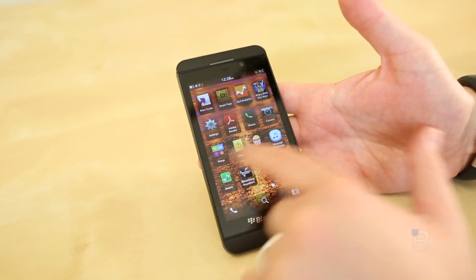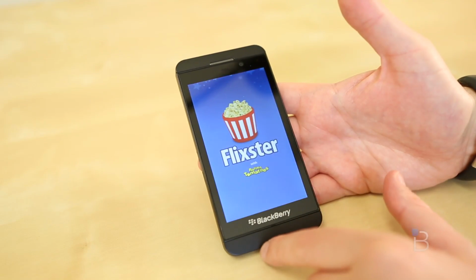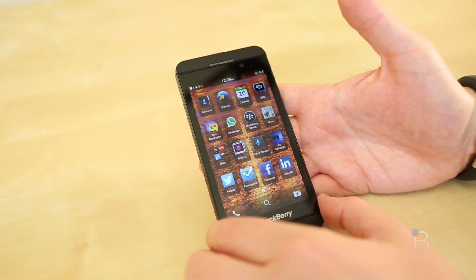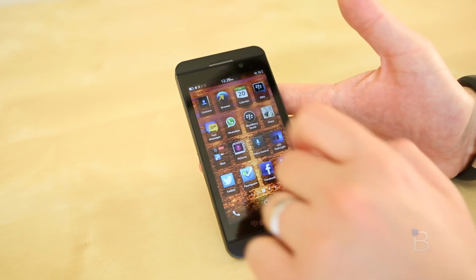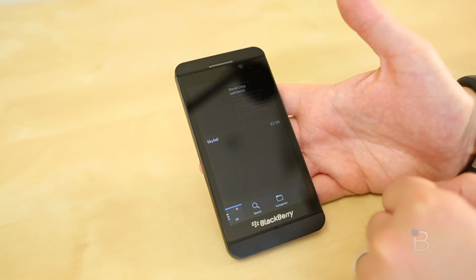It felt quick, it felt zippy, and it really just worked well. Never at any point, no matter how many applications I had open, did I feel like the phone was slow or needed to catch up with what I was doing. So when it comes to speed, and this was surprising to me too, the BlackBerry Z10 definitely took that.